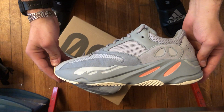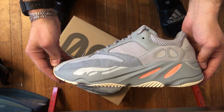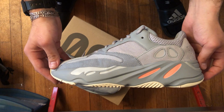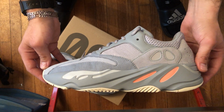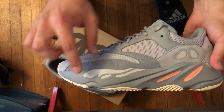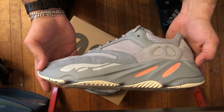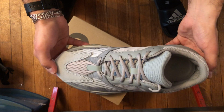So here you have the Adidas Yeezy 700 Inertia V1. When I first saw this sneaker, I absolutely loved it. Like I said before, between the V1 and the V2, I personally like the V1 much better. I think the V2 has a little bit too much going on in terms of these details right here that continue along. I think the V1 does a better job combining materials and getting more of an organic feel overall than the V2.